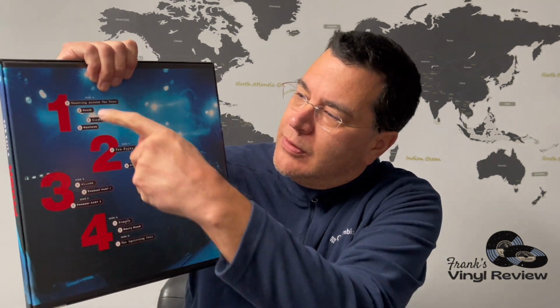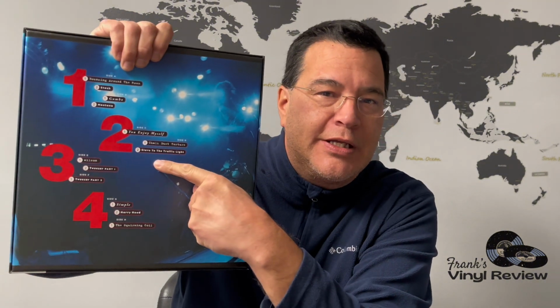The next song is Slave to the Traffic Light. This is the way that the album is laid out: Slave to the Traffic Light sort of ends set one, with set one beginning with Bouncing Around the Room. The way that Phish constructed You Enjoy Myself, obviously they were trying to put almost like a two-set show together. So here we are at the end of set one with Slave to the Traffic Light.